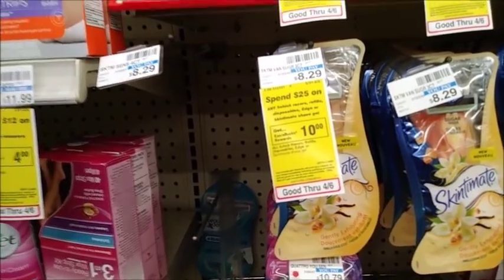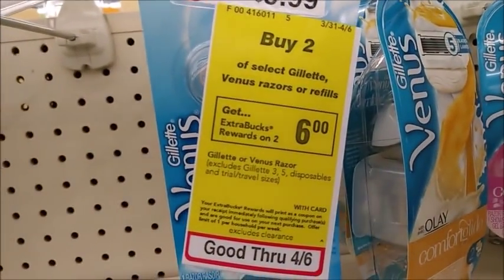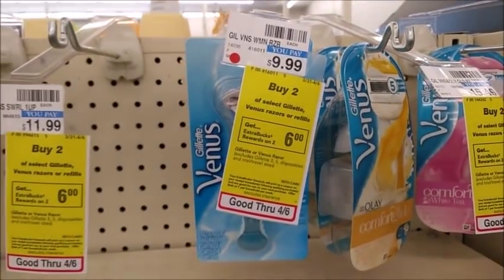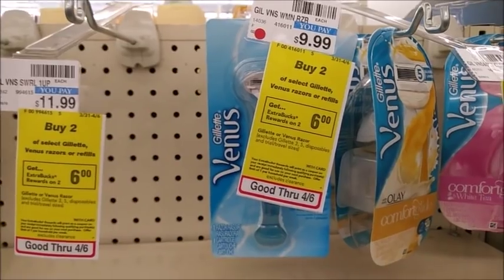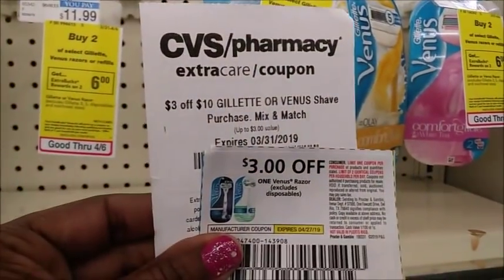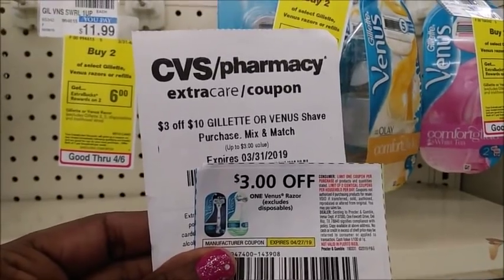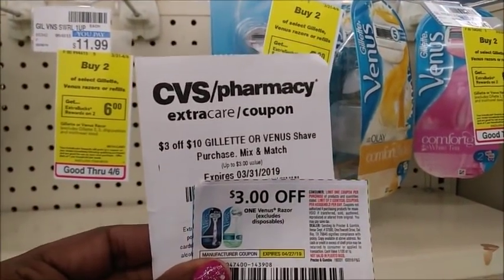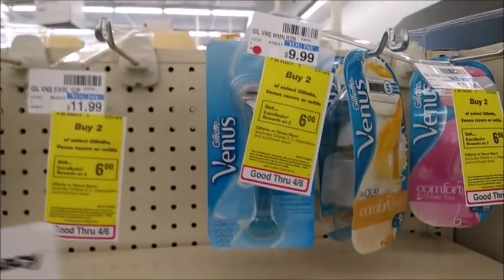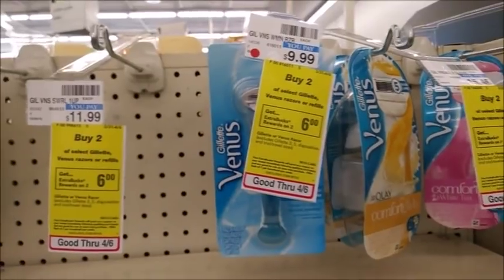Plus a money maker. Gillette razors are on promotion. They are buy 2, get back 6, with a limit of 1 per card. We're going to pick up 2 of the Gillette Venus razors at $9.99, bringing the total to $19.98. We're going to use 1 of the $3 coupons from the April P&G. There's also a $3 digital that we're going to use, plus our $3 off of 10 CRT. Our total is going to come down to $10.98, getting back 6. We'll make them $2.49 each.